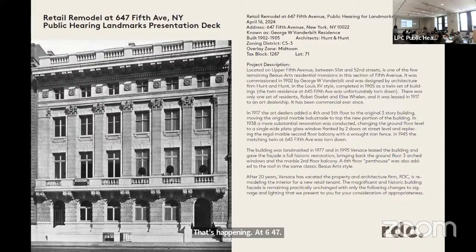All right, so the building that we have here was built by George W. Vanderbilt in 1905. It's one of the last remaining Beaux-Arts residential mansions that was typical of this block at the time. And it originally had a twin that was right next door, as you can see in this photo from 1905. That twin was demolished in around 1940, I think. And so now all that's left is this half of the building.